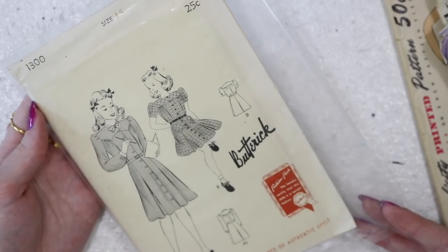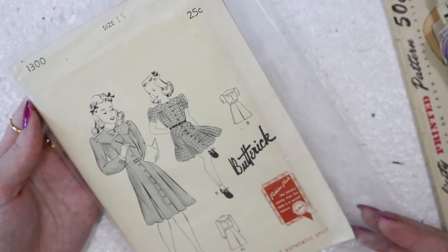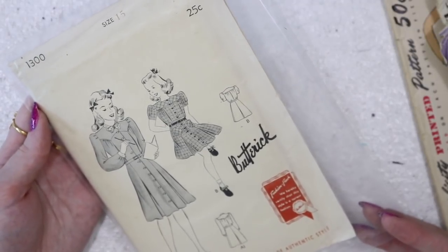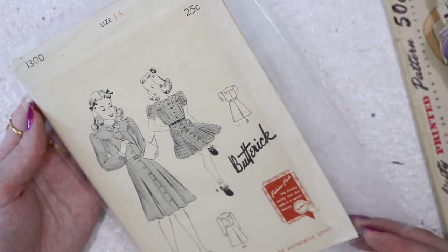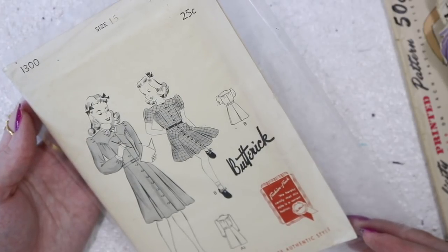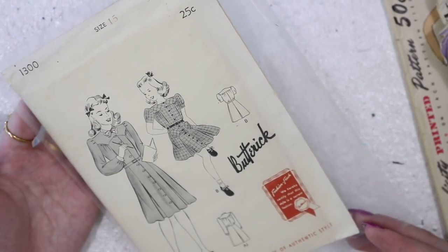Here's a size 15 Butterick pattern in impeccable condition from the 1930s. Though this is a junior's size, so you see a junior's illustration, it's made for a 33-inch bust. So a woman could definitely make this and wear this. It's got a skirt with inverted box pleats and then an interesting kind of pointed yoke or a straight yoke, depending on which you prefer. It's also got a pleat for volume at the back and 2 different sleeve options.